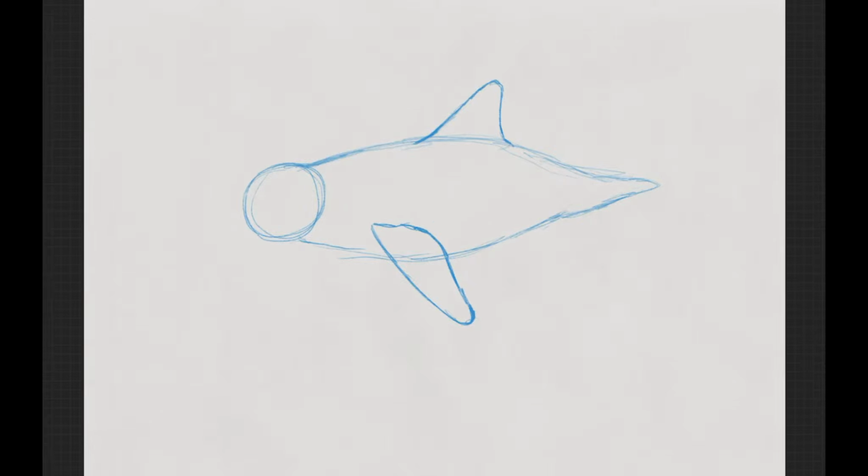Now, we're going to be able to see in this drawing the pectoral fin on the other side, and the way that I'm going to draw this is just a little rounded triangle that sits just like so. Okay, and there's our other pectoral fin.